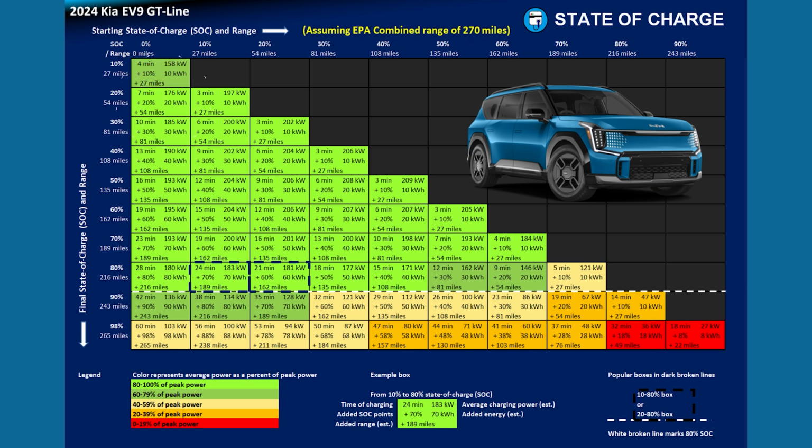Then you can see from 0 to 20, 0 to 30, 0 to 40. And then if you go one column over, you can see how long it took to go from 10 to 20, 10 to 30, 10 to 40. And then one more column over, 20 to 30, 20 to 40, 20 to 50, and all the way down. So you get every single section of the charging session here.